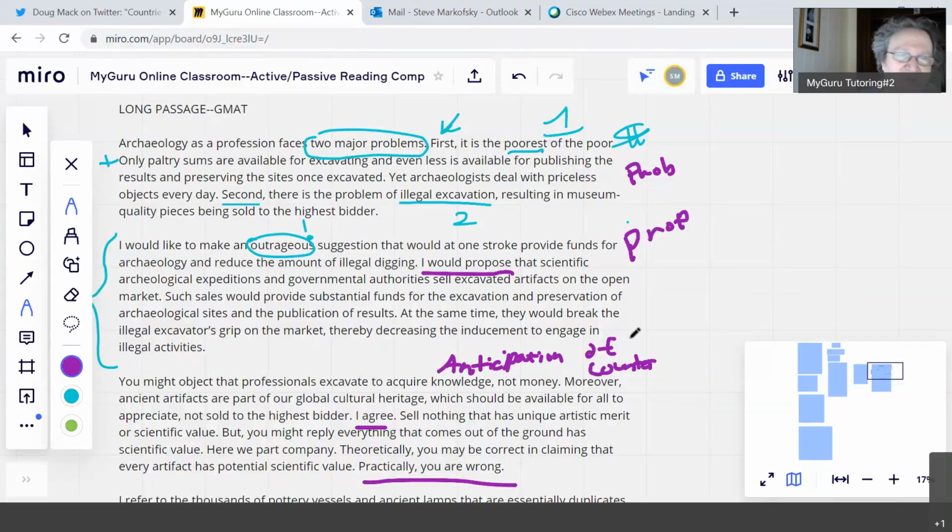Correct. And that's kind of what active reading is. We're spending a lot of time talking about it, but when you're actually doing it in practice, you're going to do this pretty quickly, because things are going to jump out. Words like "outrageous," "you might object," and "practically you are wrong" are going to tell you exactly where the author is coming from and what the author is doing.